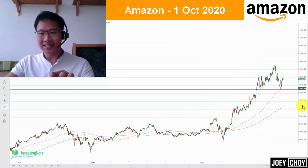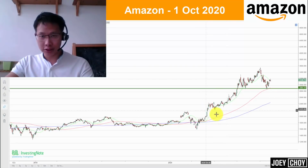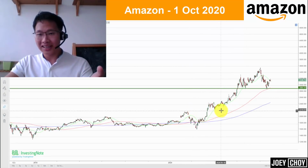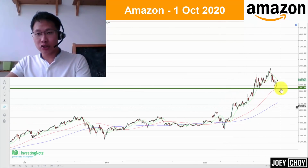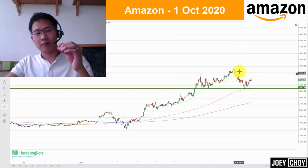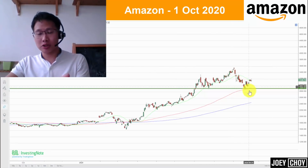You can see that since the beginning of the year, after COVID-19 hit in 2020, that's where we started to see it break that 2,200, and the uptrend really accelerated all the way to here. Okay, so recently, just about last month, end of August, early September, we saw a bit of profit taking. Many of the technology companies sold off, and Amazon was not spared as well, right?